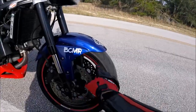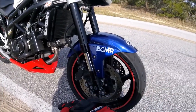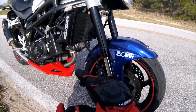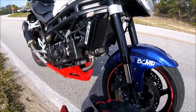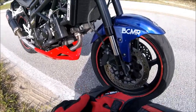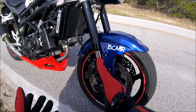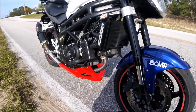So, the Michelin tires, I did an upgrade. I used to run the Road 4s on my previous Hyosung, but I used that bike primarily for transportation. So I used to do like 30,000 miles a year on a bike in and out of Orlando. Currently, I've had the bike a year.